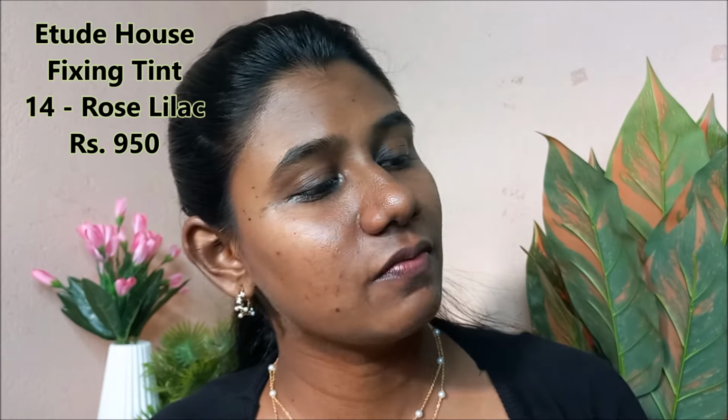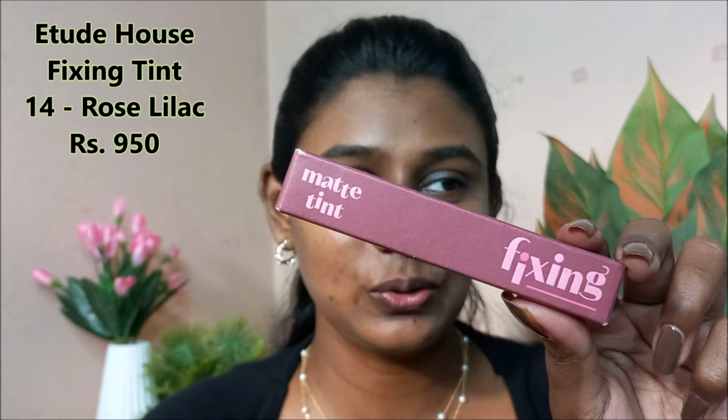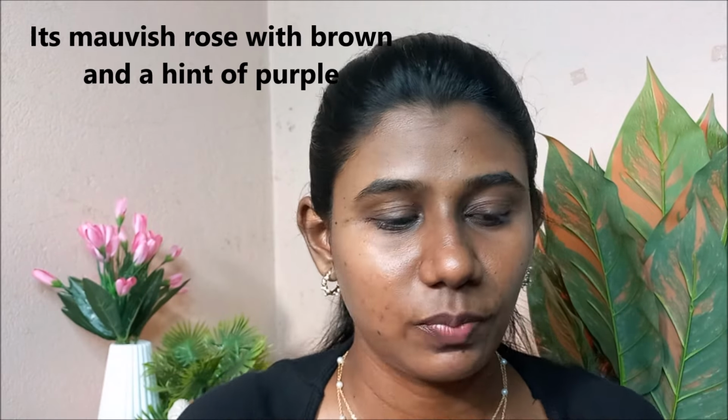Okay, next we have the Etude Fixing Matte Tint. Is it matte tint fixing or whatever it is? It is Etude Fixing Tint. I have the shade Rose Lilac 14. I saw Yogita loving this shade, so I thought of buying it and trying it. I tried it once with makeup and I really loved it. It's more of this mauvish rose shade with a hint of purple in it. I love this. I'm hoping that this would look good without makeup as well.